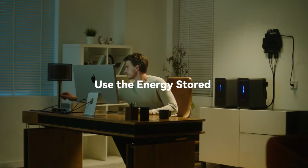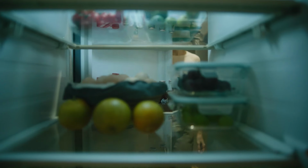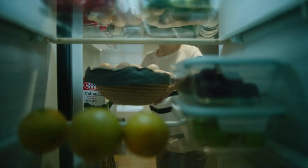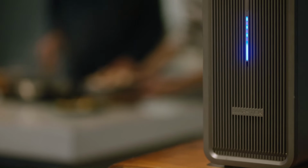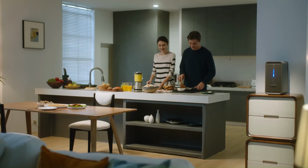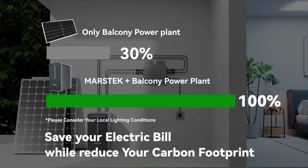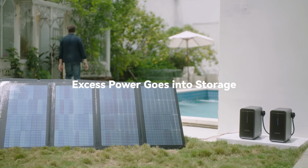It has a built-in inverter that converts DC power from the solar panels to AC power that can be used to power household appliances. The B2500 also has a built-in battery management system that ensures safe and efficient operation. The B2500 is a great way to save money on your energy bills and reduce your carbon footprint.